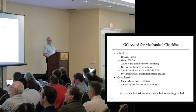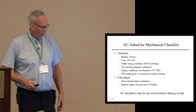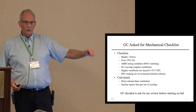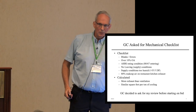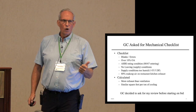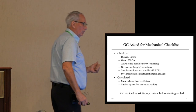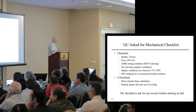I had to put a couple of minor calculations on there, but you can do them on your four function, add, subtract, multiply, divide calculator. This was not hard. He loved it, okay? So my checklist, and I've got examples on the very next slide. If you see blanks or errors in that mechanical equipment schedule, run. You want no part of this. If you see over 10% outside air on standard production air conditioning systems, you'll never dehumidify. You don't want that job.